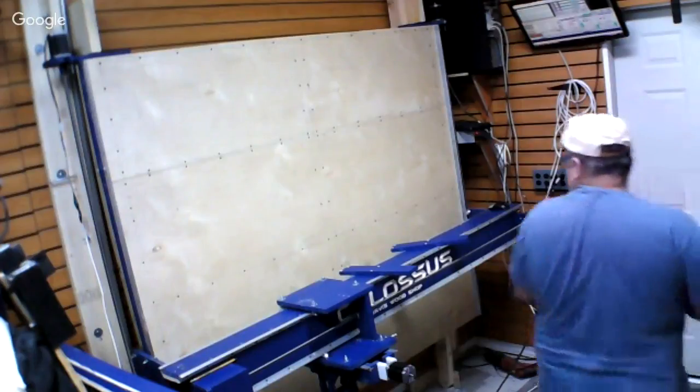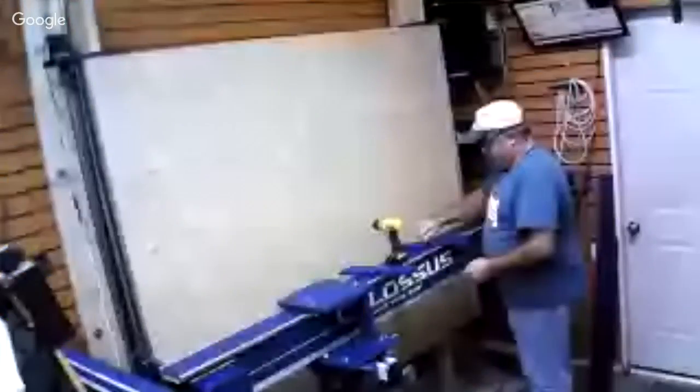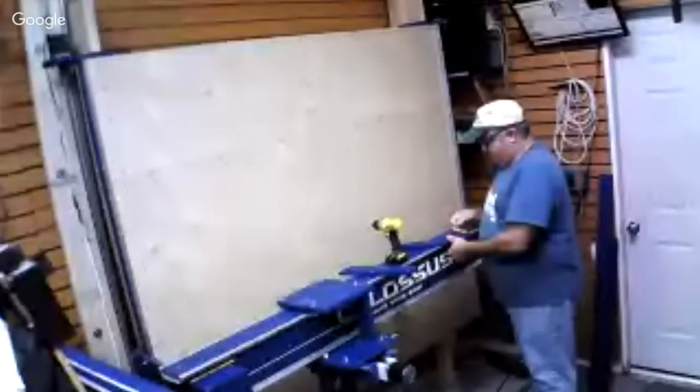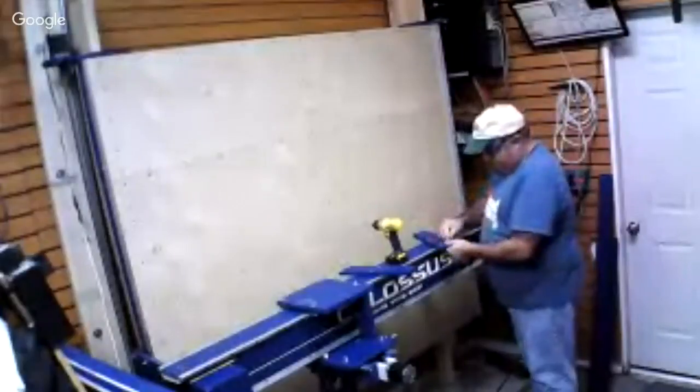So let's do some of this mounting. I'm hoping Mr. Mike Mertzky joins us a little later, but that depends on his schedule there.